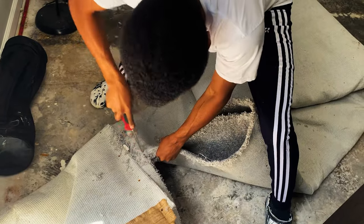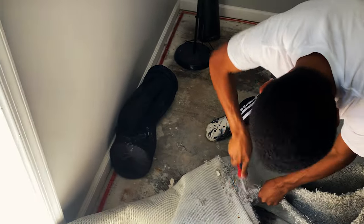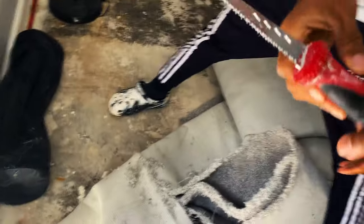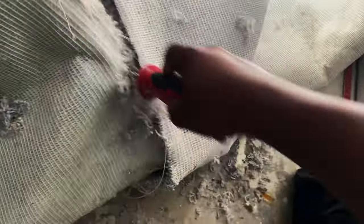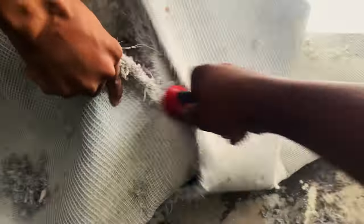This is the old one, the Milwaukee's, man. Oh yeah, the Milwaukee's are the best out there. So you're getting tired? Let me see what we got. Get in there, man. All right, guys, here we go. Here's the test. Oh yeah, she cuts like butter. Hold on, you missed that spot. All right, I was cheating, guys. I was doing two layers.